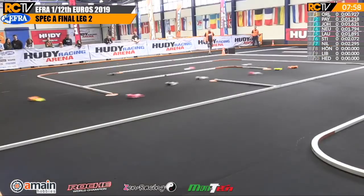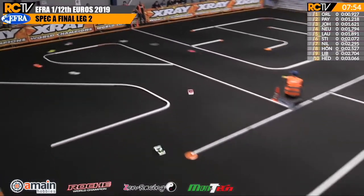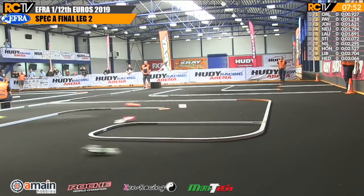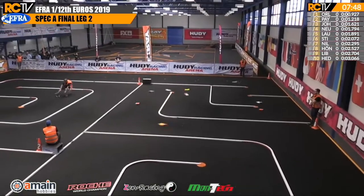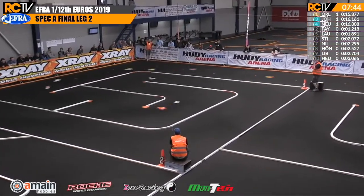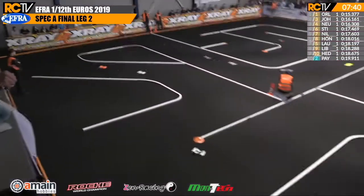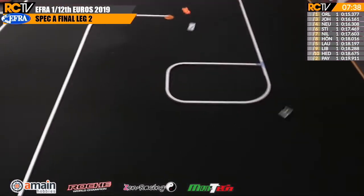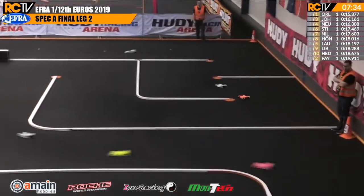Orlowski leads from Payne then through the Montec M. Safely navigating the first lap. Oh, Ollie Payne's fired it off, so that has gone disastrously wrong for Ollie Payne. Back to the back of the field, recovered by Mark Jewett. But we now have Michael Orlowski leading this one from Nicholas Johansson and JORN Neumann. Neumann trying to find his way past Johansson.